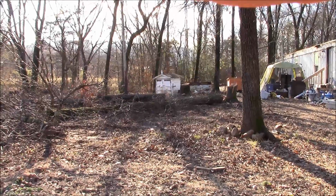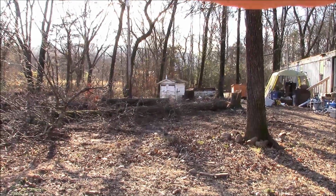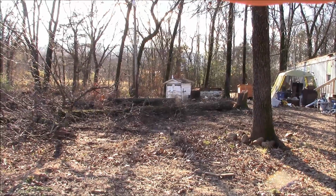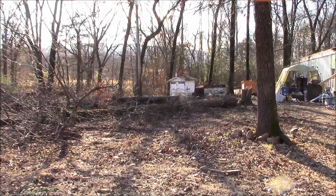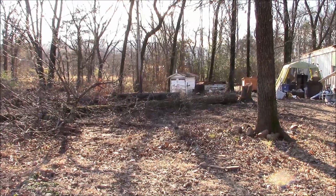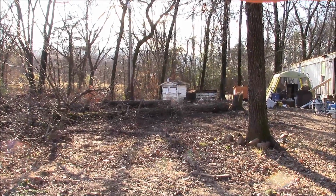So we still have to bulldoze the stumps out, cut down this hickory tree, then bulldoze the stumps out, and level out the spot. Put the gravel down, run over the gravel with the bulldozer a few times, make sure it's well packed in, and then I'll be ready for the concrete slabs and blocks for the foundation to come in. When's it coming in? I have no idea yet. A lot of it depends on the weather.